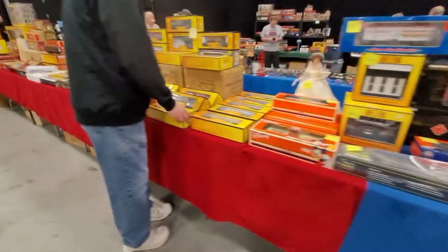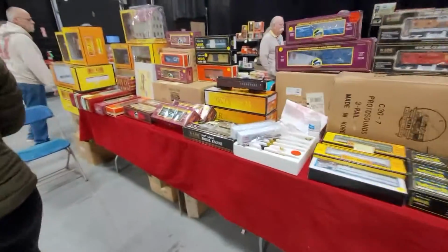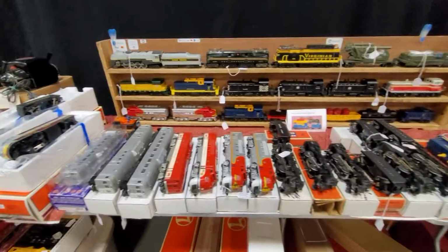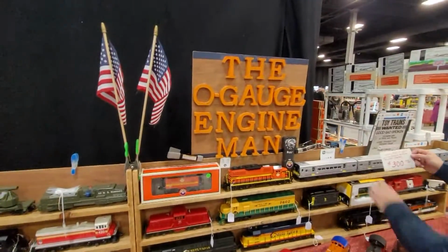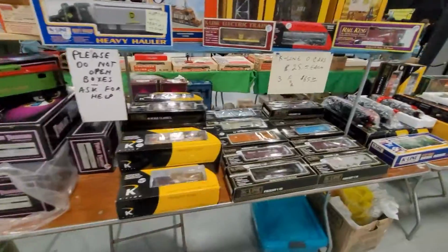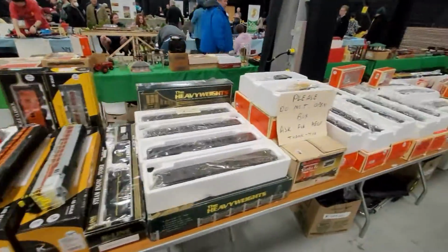So we're going to go ahead and look around at some other stuff while we're here at some O-gauge stuff. So here's some O-gauge for sale by a vendor called the O-gauge Engine Man. And there you go. Now we're looking at just some random trains from a seller. I'm not sure who this is because they don't have a banner or a sign out.